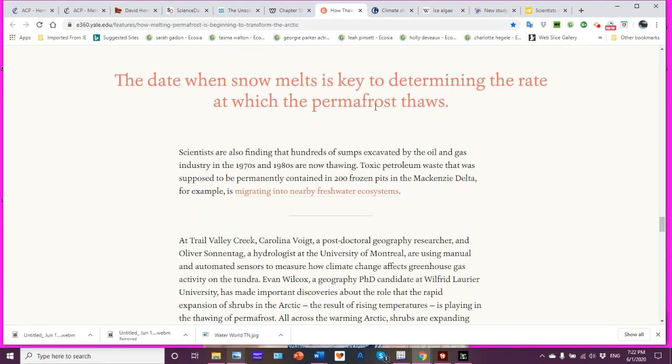Here's an interesting thing. The date when snow melts is key to determining the rate at which the permafrost thaws. Snow is an insulatory cover, right? So if you have a layer of snow, and again, snow is white, any sun energy coming down is going to be reflected off. It's not going to reach the ground itself. If the snow melts earlier, that protective cover is no longer there. Now you have sun energy reaching the darker colored vegetation, green, brown versus white. That sun energy is absorbed. It leads to the thawing, heat energy being absorbed by the permafrost, and the thawing ensues.